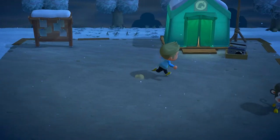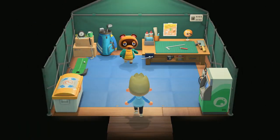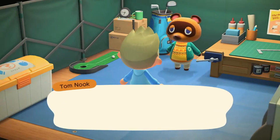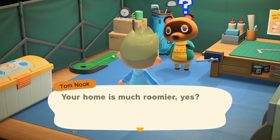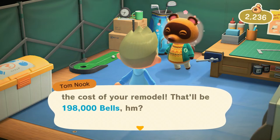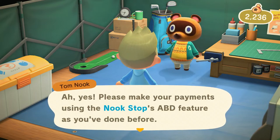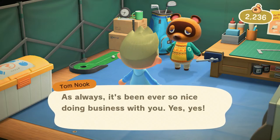We gotta go do some Nook Miles stuff. You're thinking we need upgraded resident services? I'm thinking that too. We gotta make sure we put in a full effort this week so we can get that done. What you got for me, Tom Nook? Your home is much roomier. It's nice to have a little extra space, which brings us to the cost of your remodel. That'll be 198,000 bells. Please make your payments using the Nook Stop ATM feature.